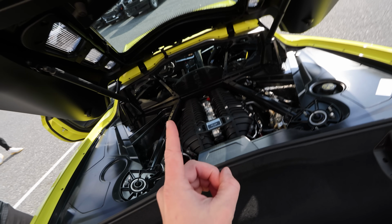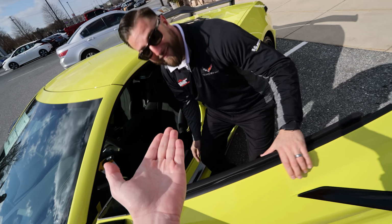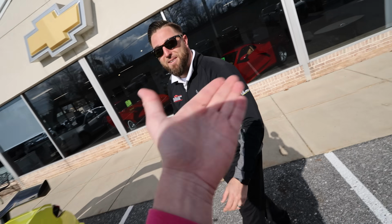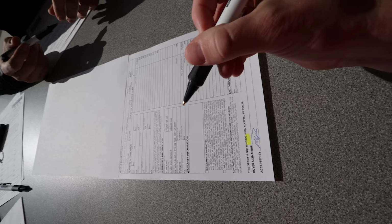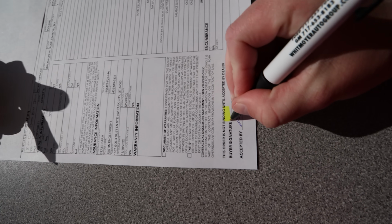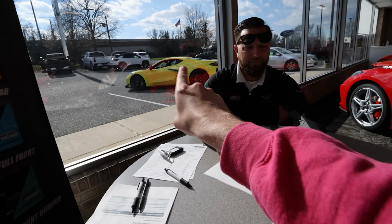We got 670 horsepower. Now, unfortunately, we do actually have to pay for this car. We actually do have to sign paper. Are you sure? Could we get around that somehow? Maybe. Yes. It's a $173,000 car, and yes, we do have to pay for it, unfortunately. It is so incredibly cold here in Pennsylvania. I'm gonna try to sign this, but I don't know if it's gonna work. That's a fantastic signature. $173,000 and $11 later, we own a Z06.